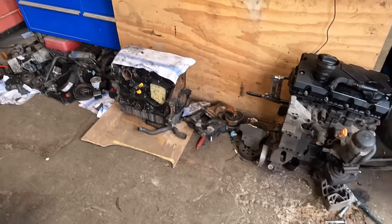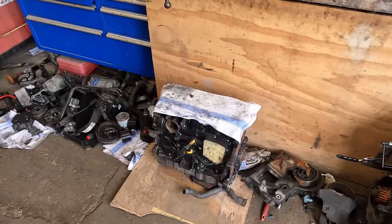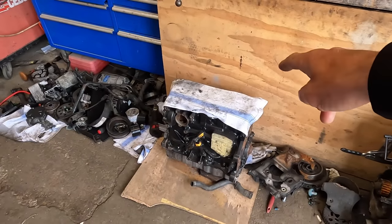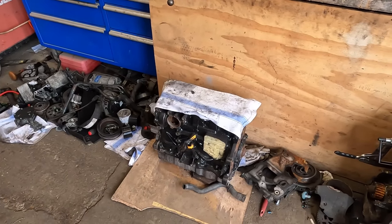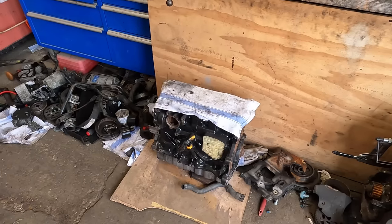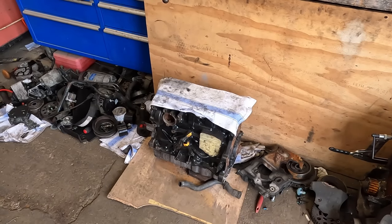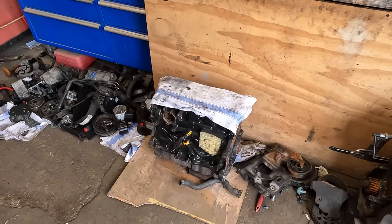We got an ASZ engine out of a Skoda Fabia. Good engine, 115,000 miles, and it is a genuine 115,000 miles. I'll show you in a minute, we'll lift the cloth up. The reason I know that is because I've done a bit of research. I saw it on eBay. The guy listed it as 115,000 miles, only ever driven to church by an old lady on Sundays. All that mackintosh, most of the engines on eBay say it.